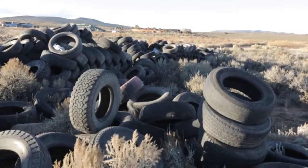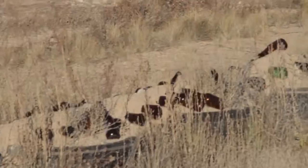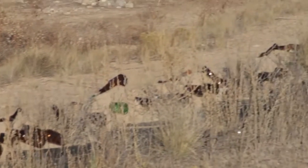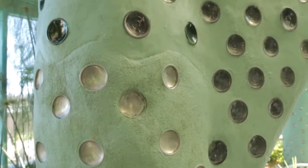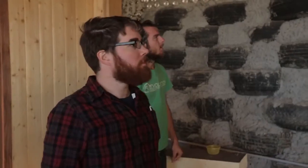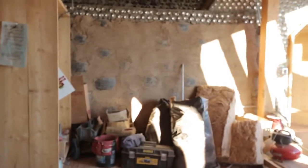What do I see all over the planet? Every country, every city that I have ever been to, and I've been all over the world. Tires are indigenous to the entire planet. Bottles are indigenous to the entire planet. Cans are indigenous to the entire planet. So I looked at them and played around with them as building materials. When you look at them as not garbage, see, I think that's the thing. We invented the word garbage. We invented garbage. To me, it's a resource.